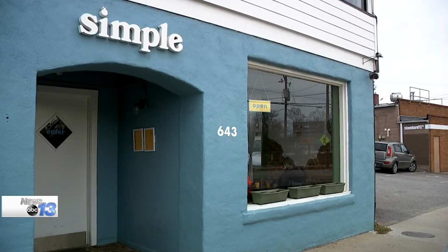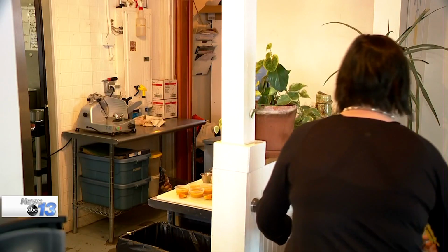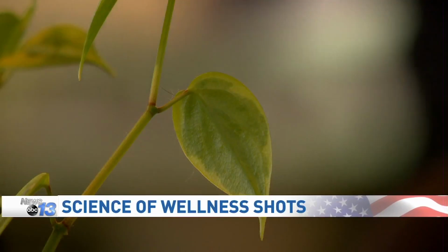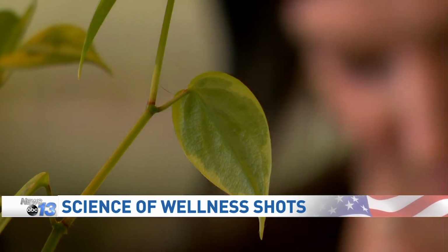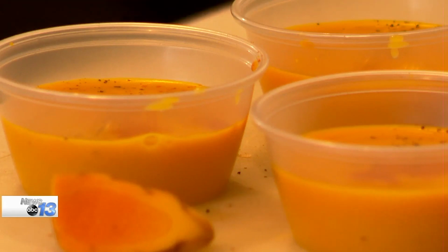We can measure these out. You've heard the January 1st cliche about 1 million times. New year, new you. But at Simple Cafe and Juice Bar in West Asheville, there's nothing new about wellness shots, just the people asking for them. We do many every day. Anywhere from 10 to 15 in a day, or sometimes as many as like 20 to 30.